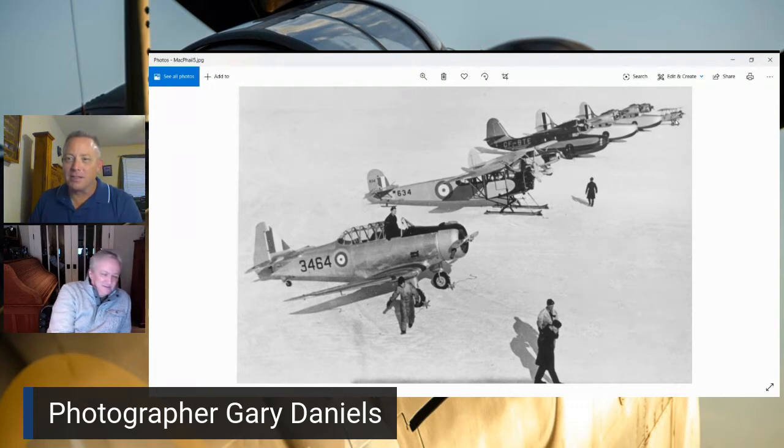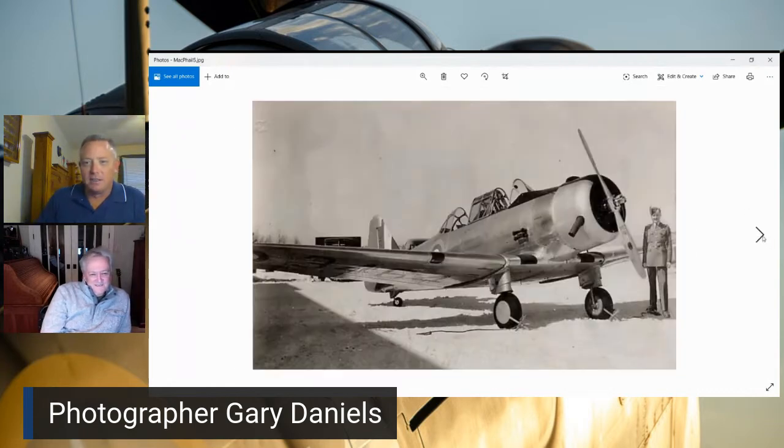I would think Stearman, but the gear looks too short to be a Stearman. Maybe an N3N or something like that. Then you've got three Gooses, or would that be geese? Yeah, there you go. I don't know what the high wing on skis is. It looks like maybe a Fairchild or something, but I'm not sure. Yep. That I don't know. That's interesting.